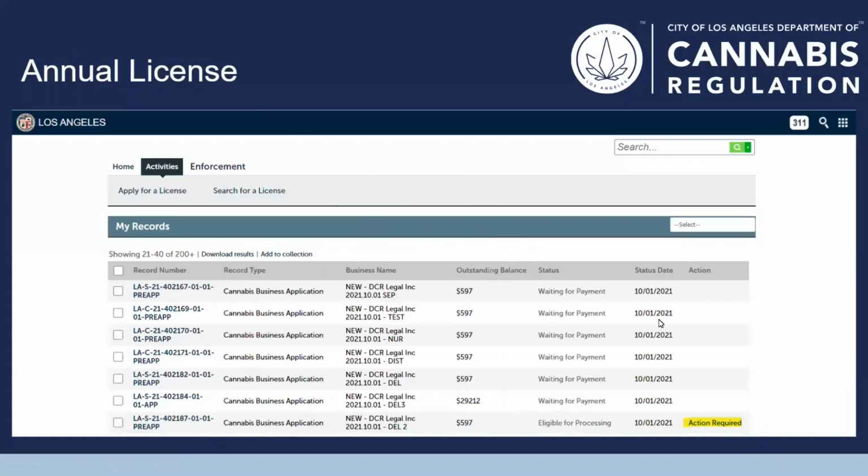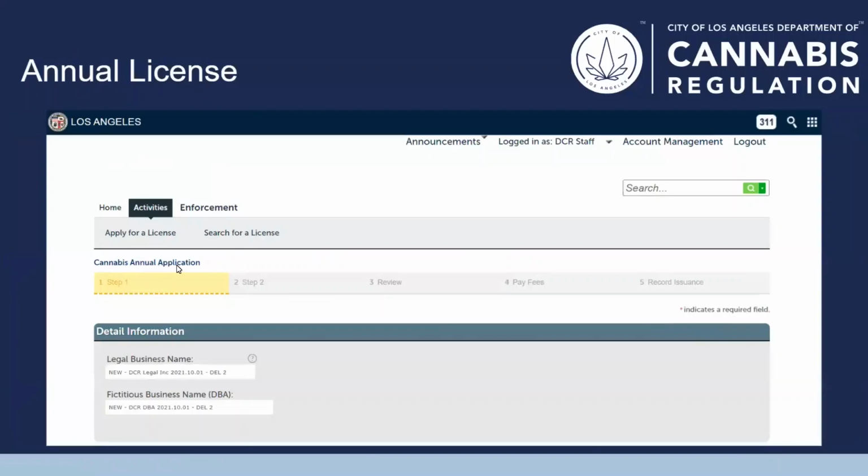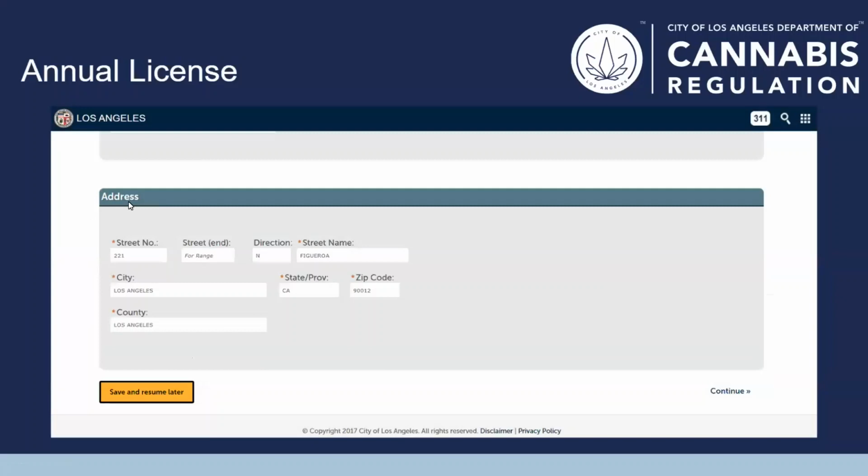So when you click on action required, it's going to take you directly into the annual application. The first page that you'll see is the legal business name and fictitious business name for the applicant. At the bottom of this page, you'll also see the corresponding business premises address. These fields will be locked and you will not be able to modify them going into the annual licensing process. If you're a sole proprietor and you're looking to convert your pre-application review record from a sole proprietorship into a legal business entity, you'll have to make that modification before you submit your annual license application, so that we can make sure that your annual license record is nested under the legal business entity for whatever business entity is going to be pursuing that license.